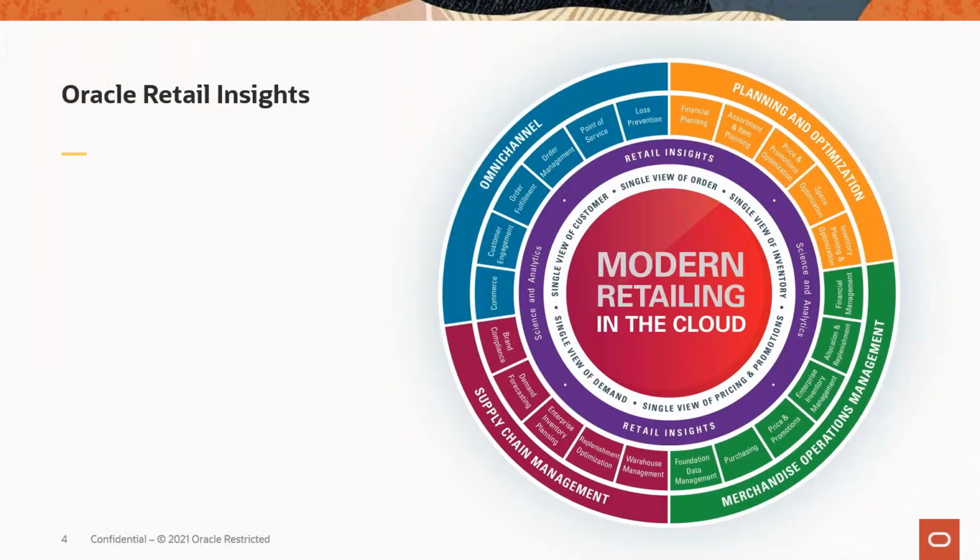So, okay, enter Oracle Retail Insights. I'd like to introduce the solution by visually casting it against a typical high-level retail application footprint, one with applications that span areas of planning, buying, moving, and selling.